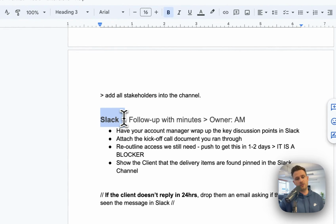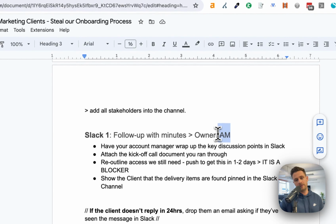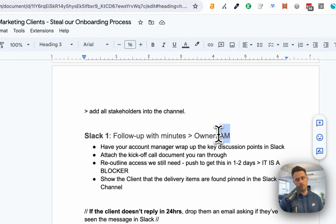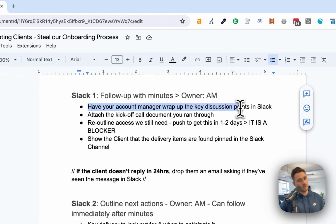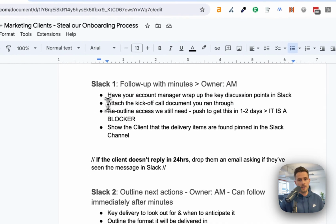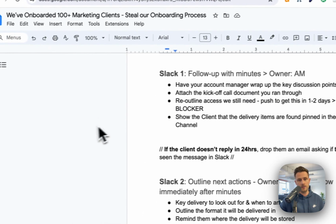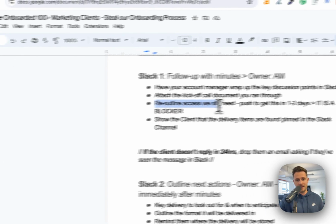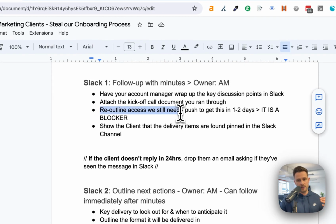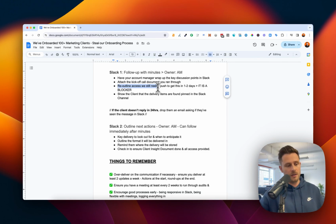Now, the first Slack message you put in should essentially follow up with the minutes, and this should be owned by the account manager, who is the central point of communication on the account. So have your account manager wrap up the key discussion points in Slack, attach the kickoff call document that you ran through, so the presentation, into the message as well. If you still have any access that you don't have, outline it again and highlight that you need to get this done. As I said, it's a blocker. The client knows that, but it's sometimes very easy for them to sort of say, yeah, we'll sort it, and then something comes up and it's forgotten about.